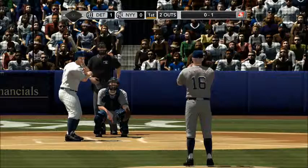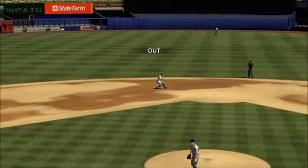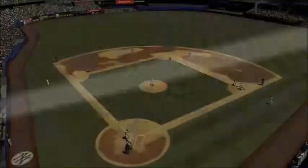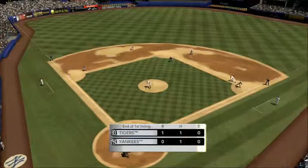Just a bit too aggressive. That strike's going to hold up. Lined up the middle. That'll do it as they put that one away. So no runs on one hit and nobody left on. Detroit still ahead.